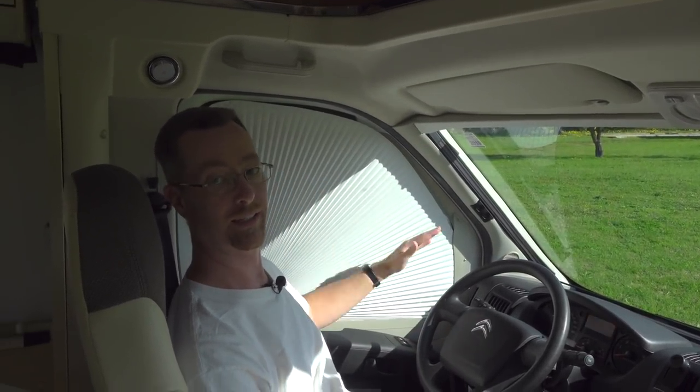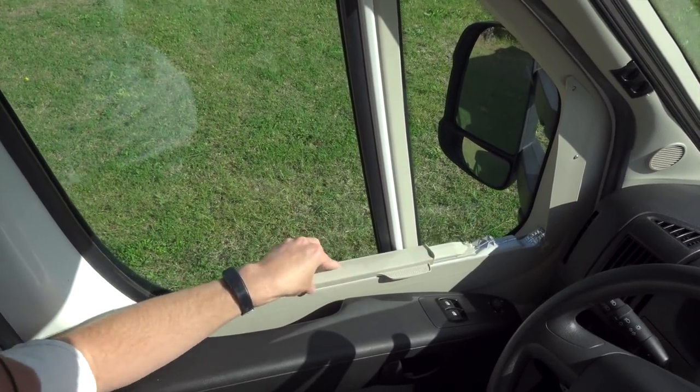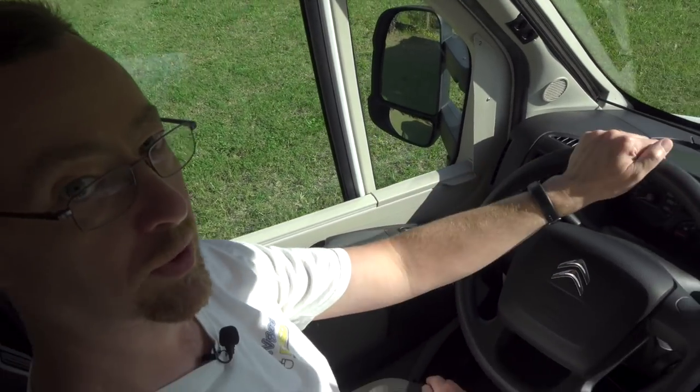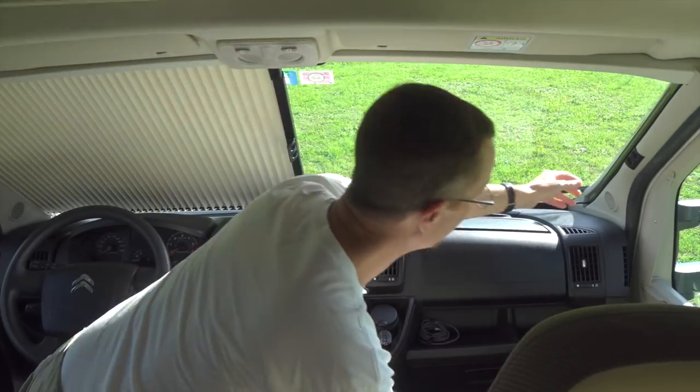Complete privacy from the side windows, or if you need it, blocking the light, since these windows don't have screens, so leaving them open means you're going to get bugs. When they're not in use, they just collapse down. They're just an accordion, and then this little slider slides right up into place and locks them into the track. Now they're completely out of the way. Now we're going to close these windshield shades because the sun is out and it's very warm.